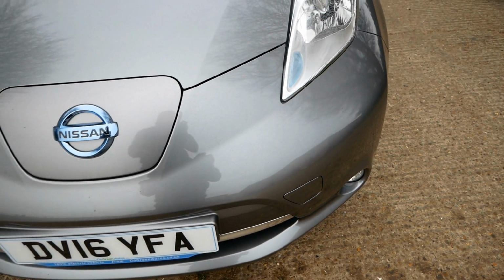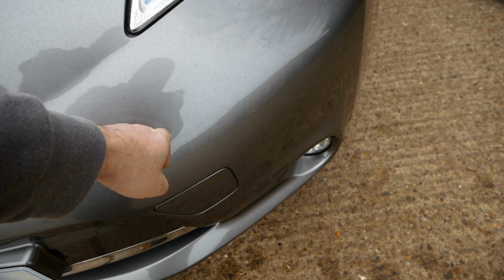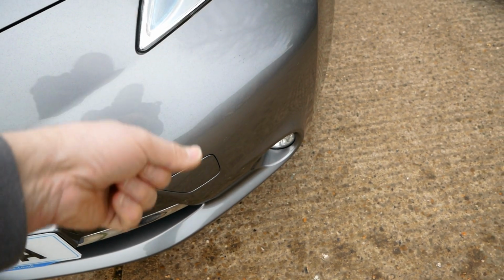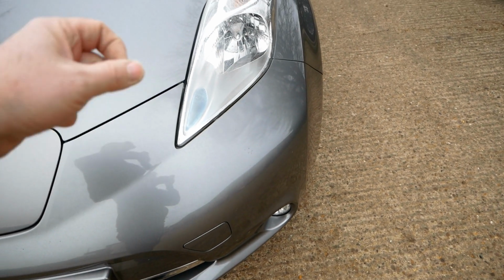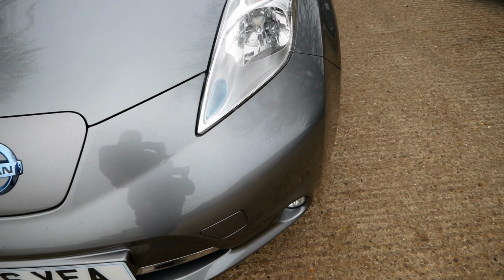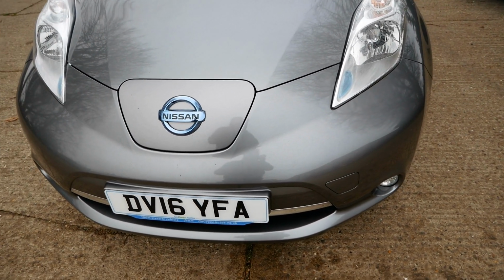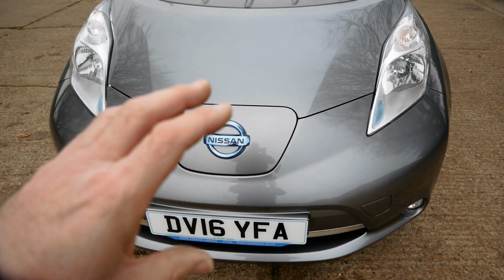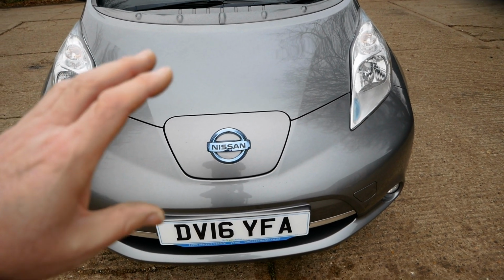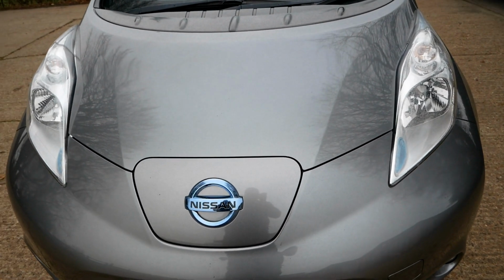They're all very small and minor, but they do show up, and that's because it's a plastic bumper, and when stones hit the plastic bumper, it makes more of an indentation than it does on a steel panel. But you know, it's not going to rust. I've dabbed a bit of paint and lacquer in it all, but you're always going to get stone chips on the front of the cars. But as I've always said before, it's all pretty minor and better than average.